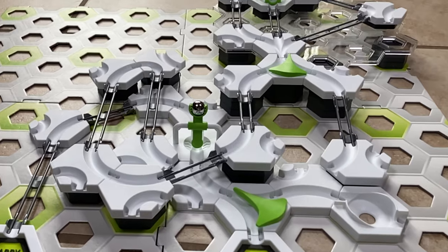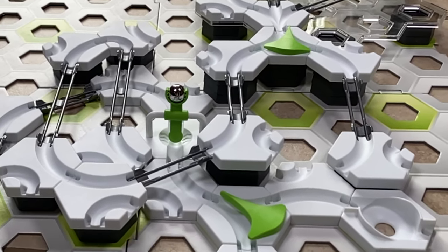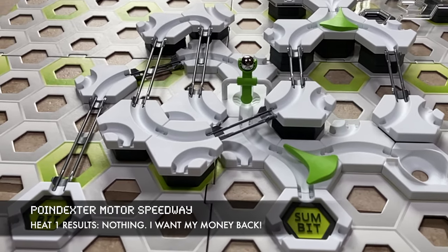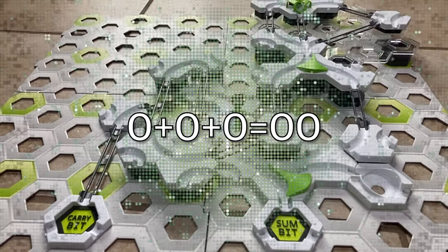The 0 with marble goes through the first switch. But wait, the 0 with marble is gaining. Going through the hairpin turn, it's a photo finish. And the output is nothing. Absolutely nothing. This always happens. No matter how many times I run this race, the sum is 0. 0 plus 0 plus 0 equals 0.